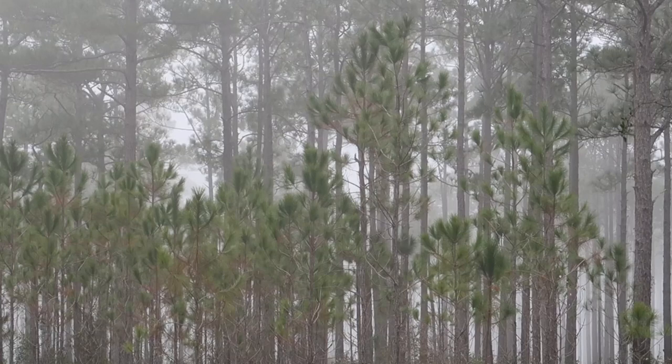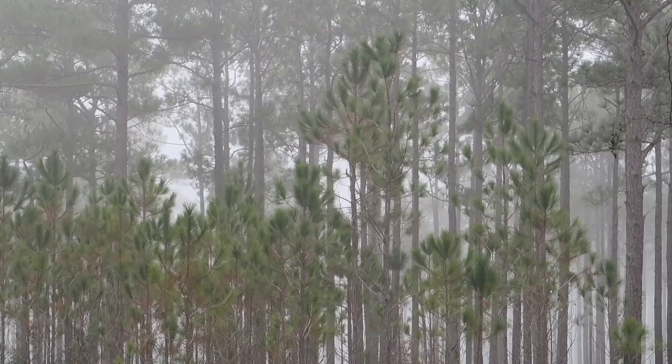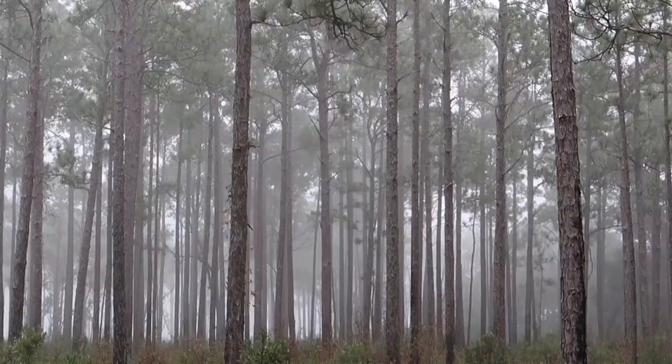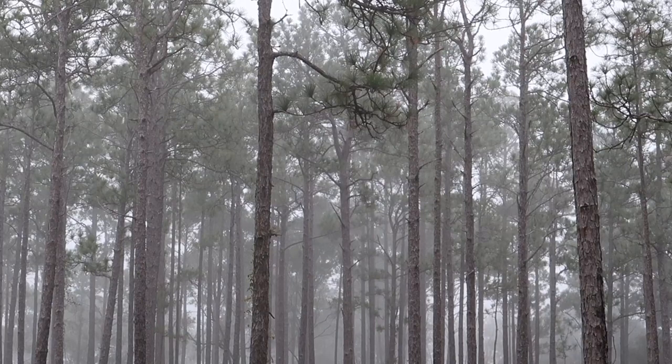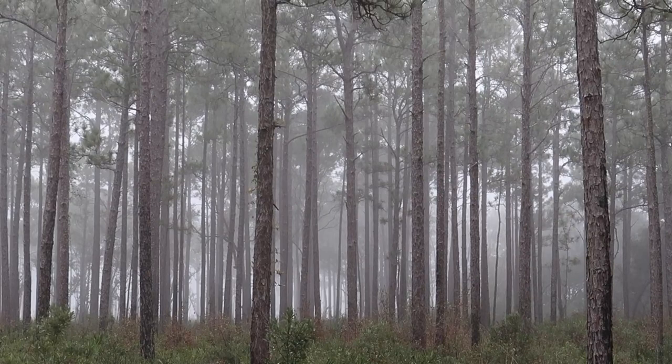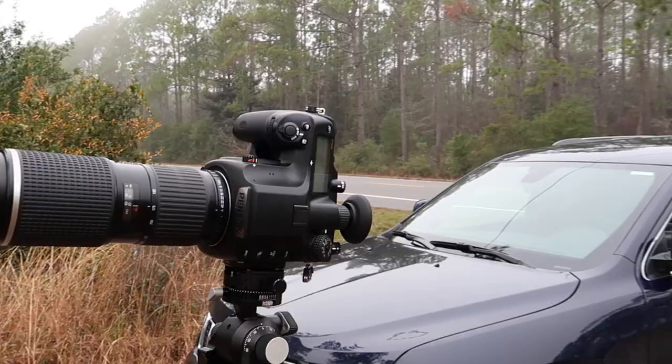This is one of the compositions I'm working on. This is another composition I just worked on, just a vertical right here with that nice gesture of that tree at the top of the frame, and then just coming down to about here with the beautiful fog and the trees just receding into that fog. So nice.